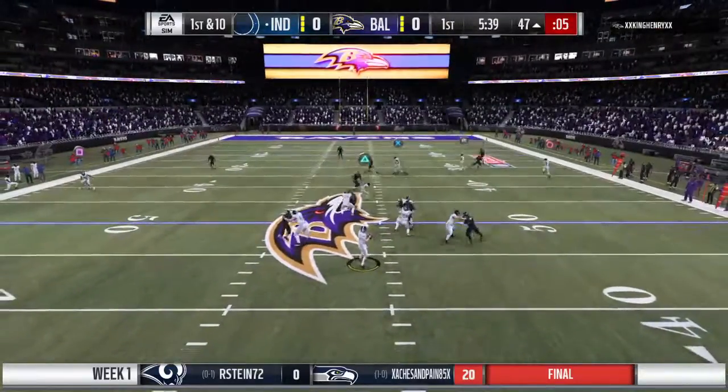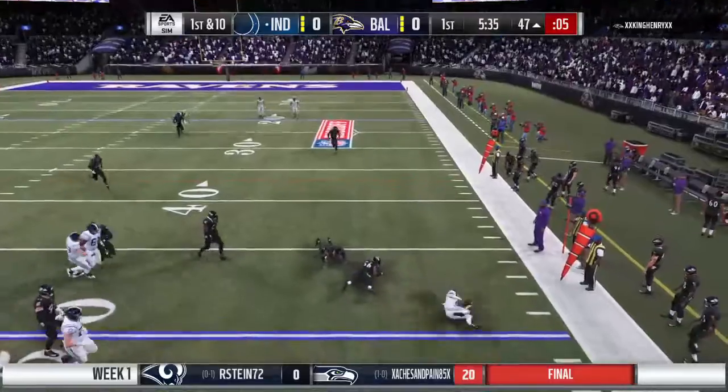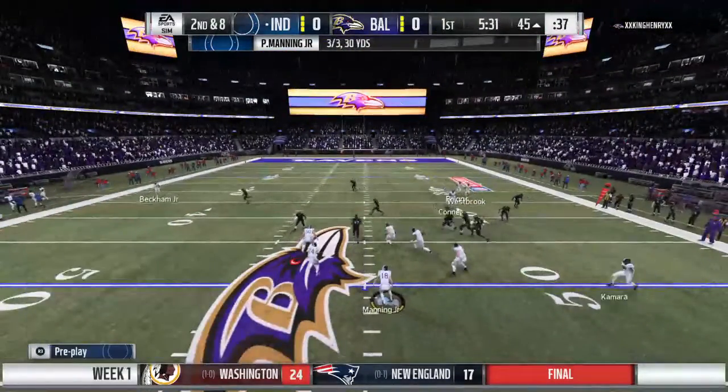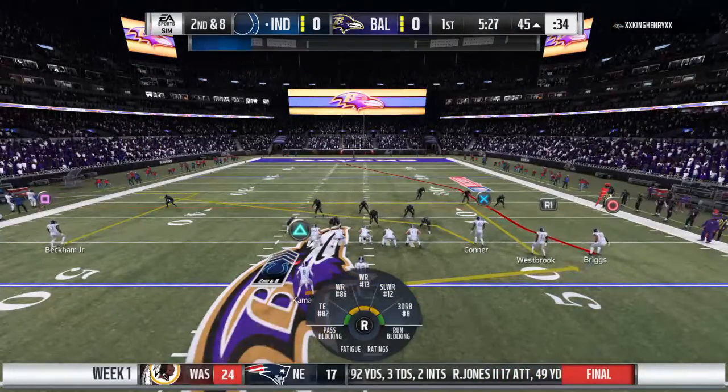On 1st down, he'll drop to throw. Drops this off to Kamara out of the backfield, and he'll be brought down at the 45-yard line. He'll get a couple yards on that one, and it'll make it second down.